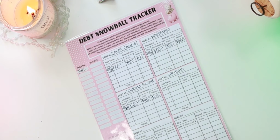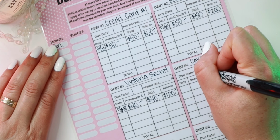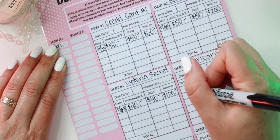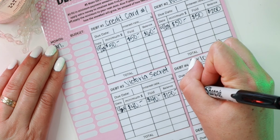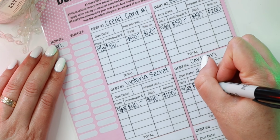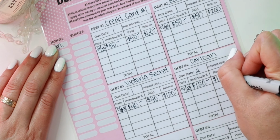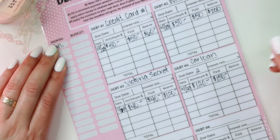Let me zoom you in. This one is a car loan and the due date is, let's say, the 2nd. And I paid it also on the 1st. The minimum is $120. But I like to pay a little more, and in reality, I pay a little bit more.